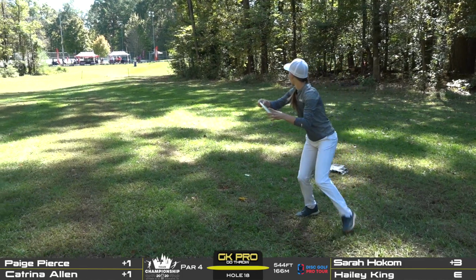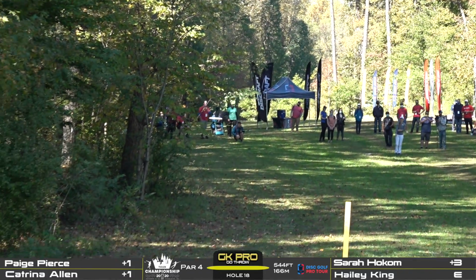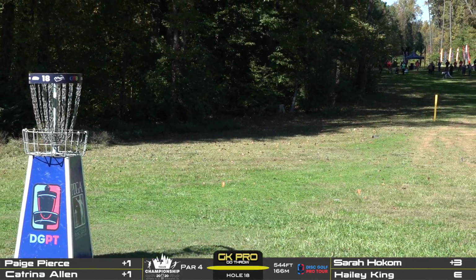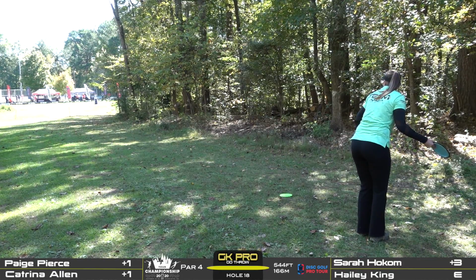This is my big Z Fierce. How aggressive are you trying to get this? It's over 300 feet, and I'm just trying to rip it. I know my putter's not going to go past the basket, so just trying to rip it, and I find myself inside the circle. Here it is.